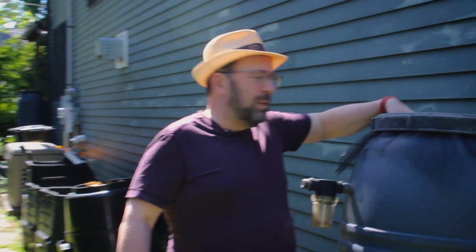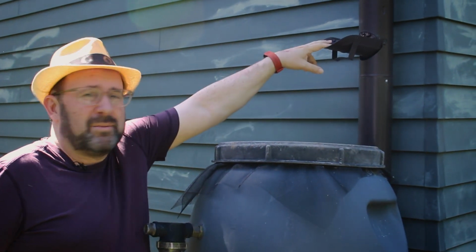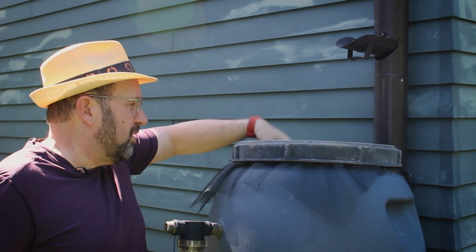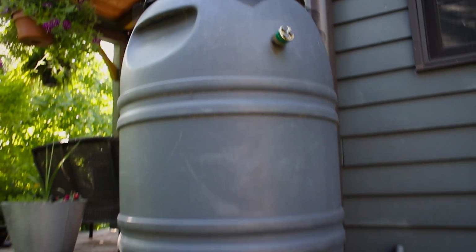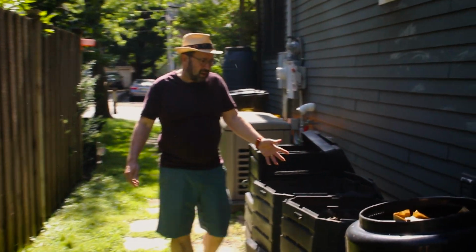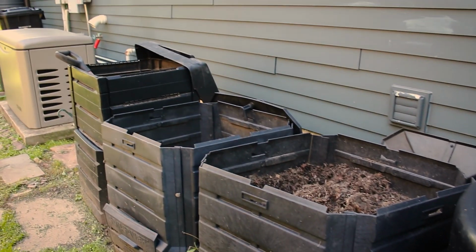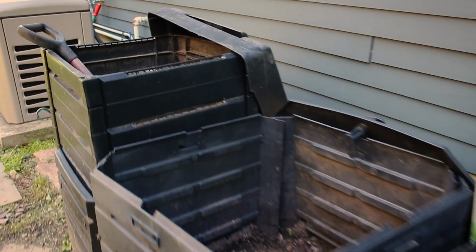Here you can see a rain barrel with the interceptor, so that the water comes out of this and flows into here and then out this way. Here we have my pride and joy, which is my 5 compost bins that I'm just actively always trying to compost everything that I see.